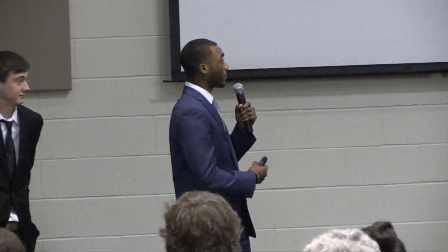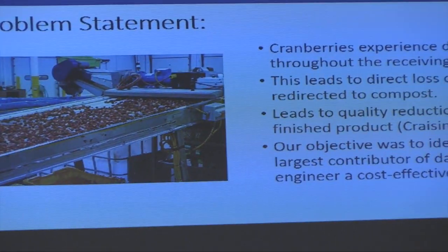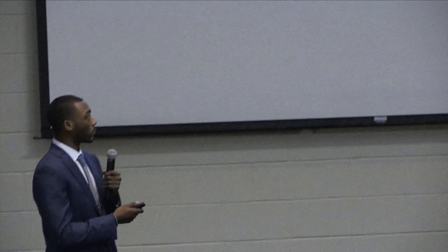So the main problem that the receiving station analyzed and gave us the task to solve was that the cranberries were experiencing a certain amount of damage during each transition point or step during the receiving process. They realized that there was a direct correlation between damaged product resulting in more structural compost as well as a reduction in quality of the finished product, which was craisins. So the objective of our student design project was to find out the largest contributor of damage that was occurring to the berries, as well as provide a cost-effective solution by the end of our project.